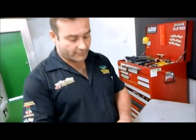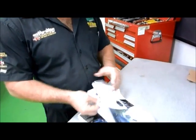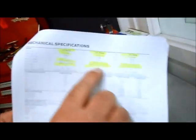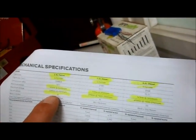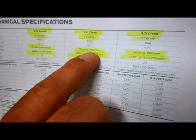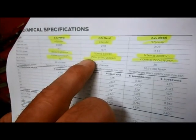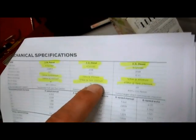The other thing that we're going to have a look at is specifications. So if we flick through to the specification sheet, here we go. You can see there, these are the specifications on the three different engines that Ford is doing. The one that we're particularly interested in is the 3.2, but we'll start off with the 2.2 litre. It's a 4-cylinder, it makes 110 kilowatts at 3,700 RPM. That's at the flywheel, not at the wheels. And that's 375 Newton meters between 1,500 and 2,500 RPM at the flywheel.